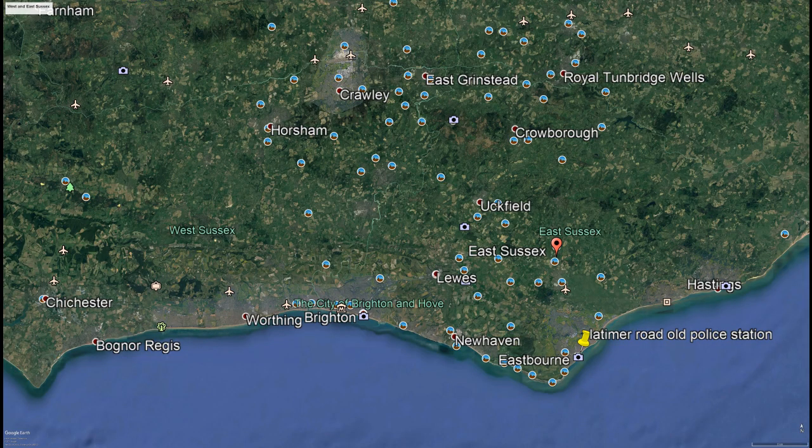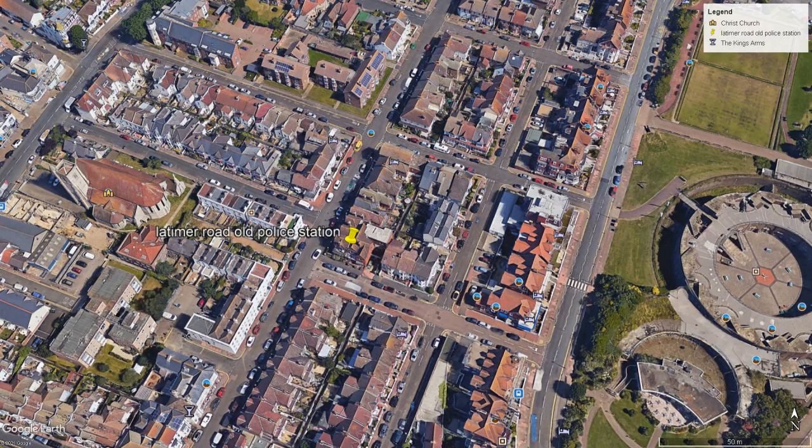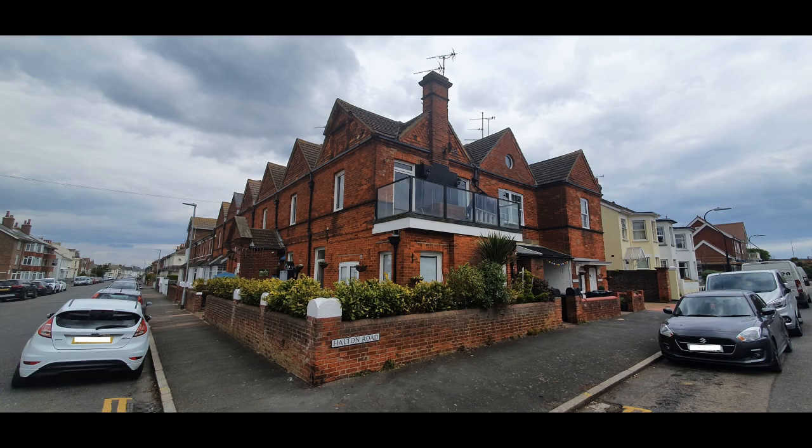We start today with a look at the now defunct police station that was once located in Eastbourne, East Sussex. Located on Latimer Road at the junction with Houghton Road, just opposite Warrior Square and just behind Christchurch, Eastbourne. It's approximately 160 metres from the seafront promenade and the Redoubt Fortress. The original building still stands, albeit now converted into flats.